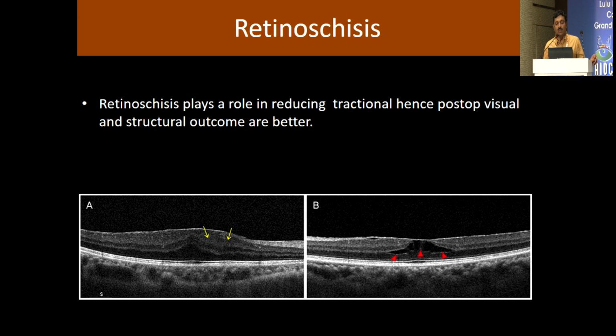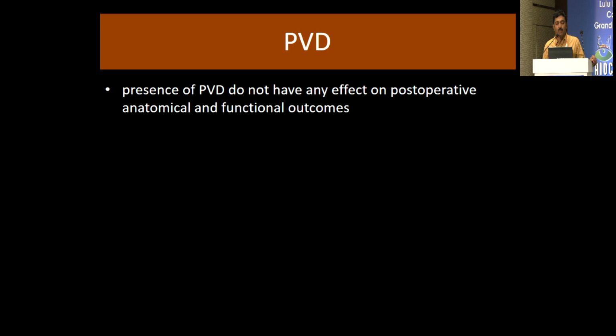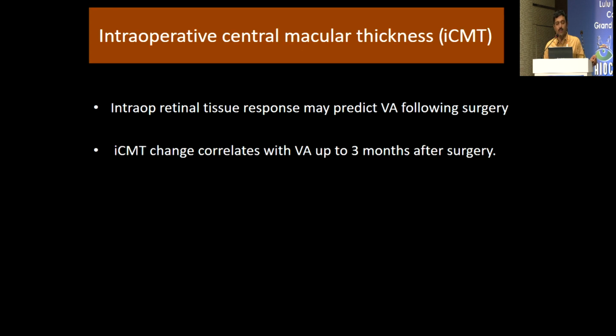Retinoschisis plays an important role in reducing tractional forces, hence it helps in postoperative visual and structural outcomes, which are better in these patients. ERM with foveoschisis: if you see an ERM with foveoschisis, these patients tend to have a higher risk of postoperative macular edema, so one needs to be careful in these patients.